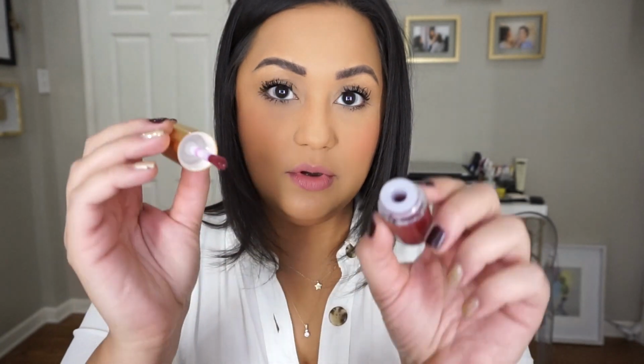I'm gonna go in with this shade, which is Myth. Oh, this color. I haven't played with this yet, so that was a first pull. As you guys can see, it has the stoppers. Everything is the same. So I'm just gonna apply it.